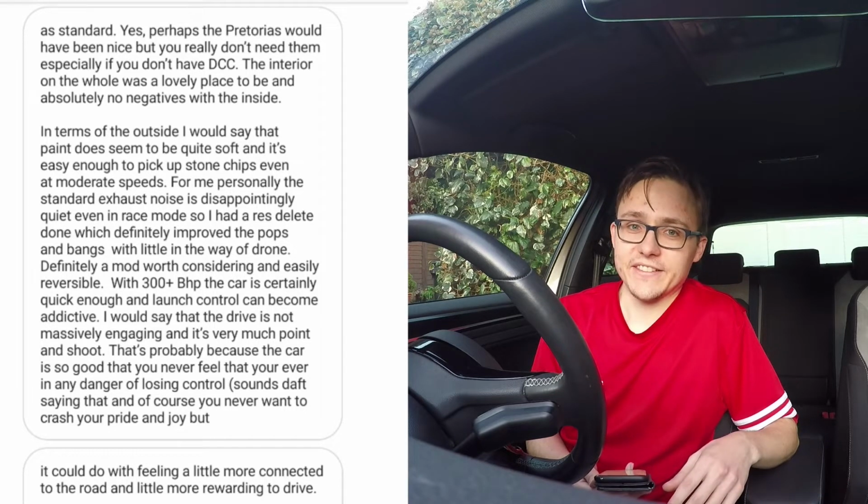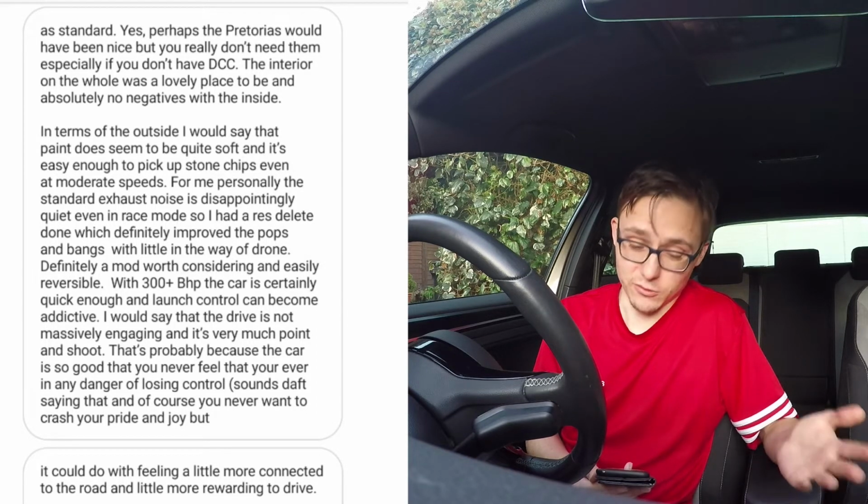Yeah, I can kind of get that. I think as a pure fun, just out and out fun car, it is going to miss that beat, but I think the compromise in that area is pretty good as to make it an all-rounder.